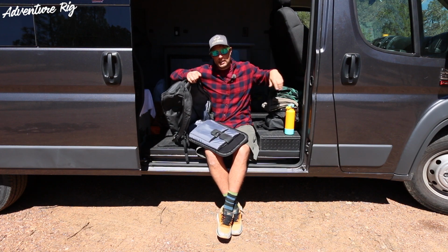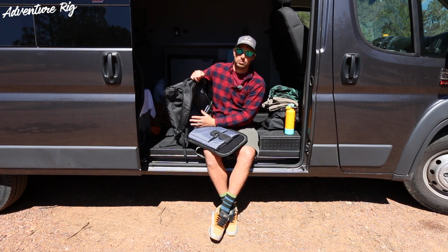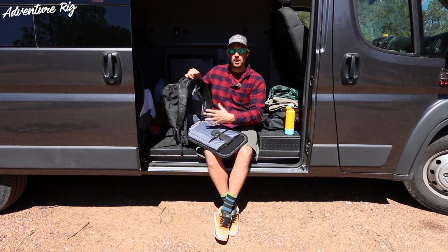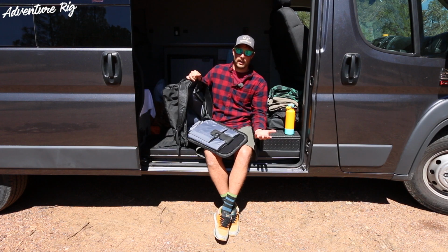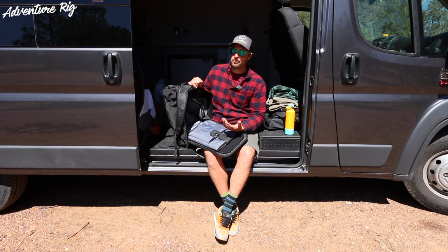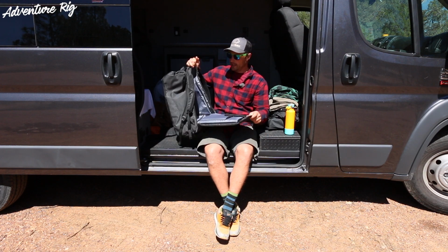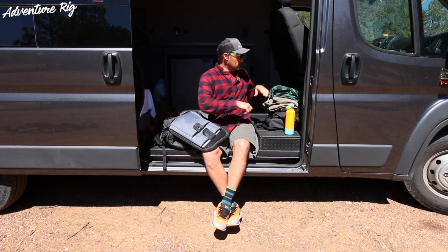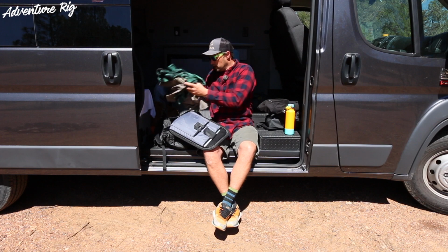I mentioned in the beginning that you can take this on the airplane because you can throw it in the overhead bin. It's 21 by 14 by 9, so it's completely safe to bring on the airplane. Callie and I have done it now probably 10 times on different flights. No one's ever said anything to us. It's the perfect size.